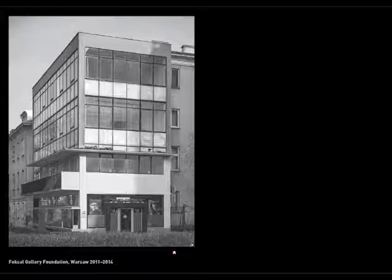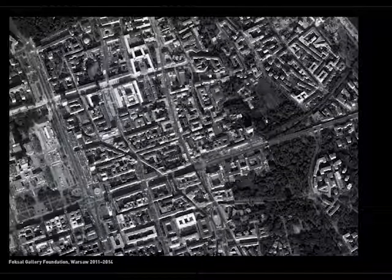But let's go fast. It's too complex now. Okay, let's immediately go to this new facade. We took the leitmotif from this kind of corner building.